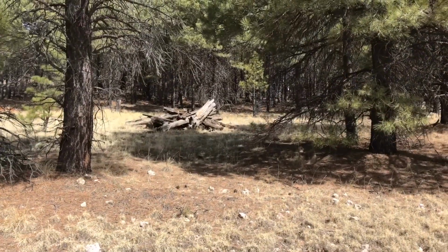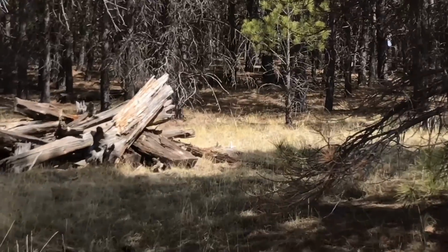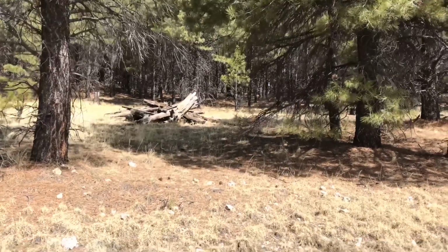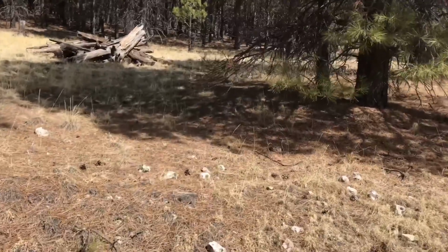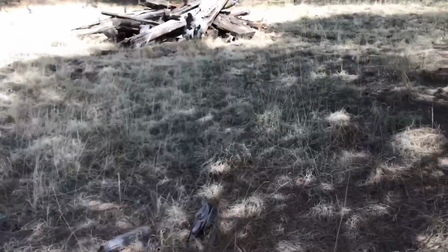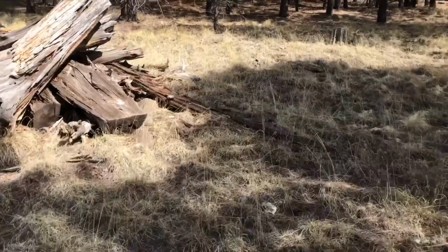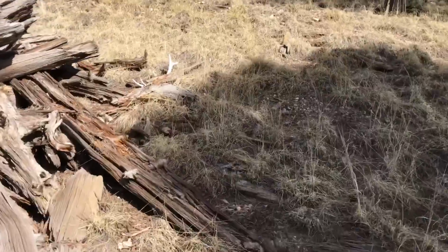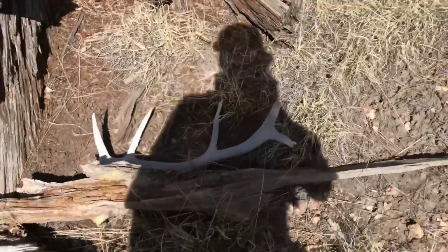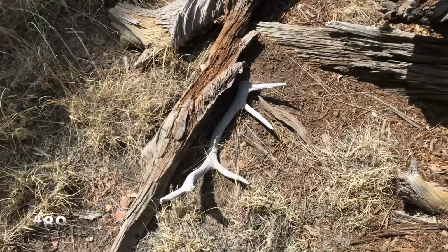Alright, we're hiking this morning. I think I see my first shed of the day. I can see some chalky tines sticking up right there. It's old and white and chewed on. Probably just a little raghorn. Oh yeah, it's tiny. And way old. But at least the first one's out of the way this morning. Hopefully we get into some others.